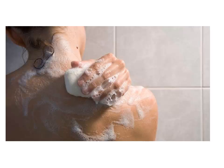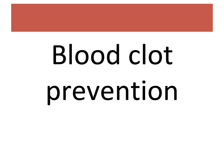You should not take a tub bath, use a hot tub, or swim in a lake or pool until the incision is well healed and a scar, not a scab.